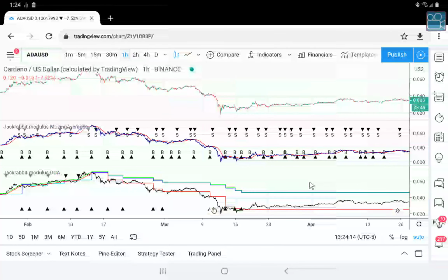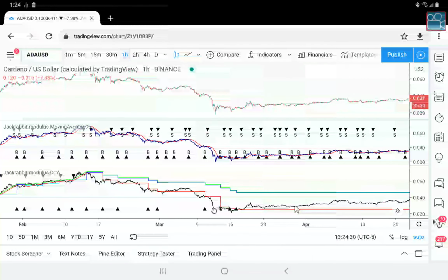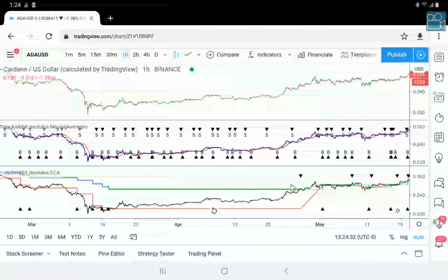So always look at different time frames. Let's see how many this actually took. 1, 2, 3, 4, 5, 6, 7, 8, 9. 9 positions. That's cutting it a little close. But considering how many people lost money, this thing pulled off an ace. So there's certainly nothing at all wrong with this kind of a process if you want a slightly more aggressive approach.